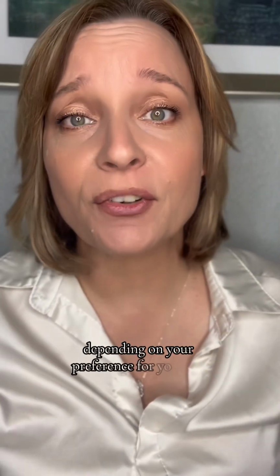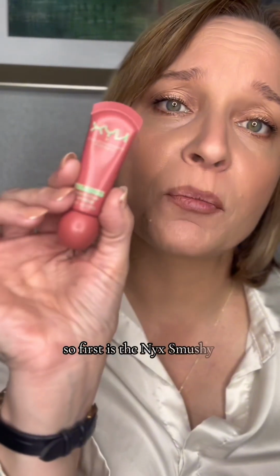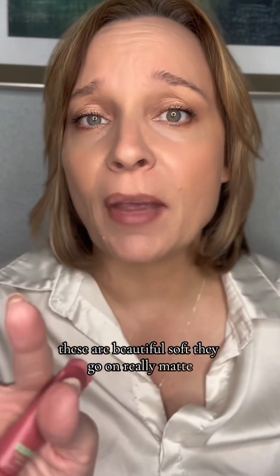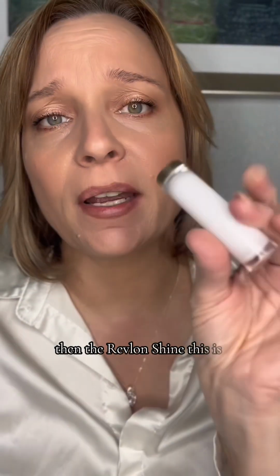Depending on your preference for your lips, if you like matte or shine, I have two really good recommendations for you that are affordable. So first is the NYX Smushy Balm. These are beautiful, soft. They go on really matte, but they're also really soothing and comforting on the lips. Then the Revlon Shine. This is in the shade Nude Illuminator. Just gives that nice, high-end, extravagant looking shine.